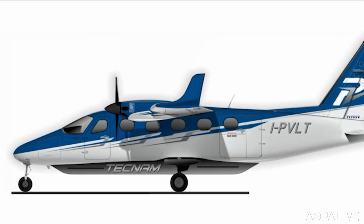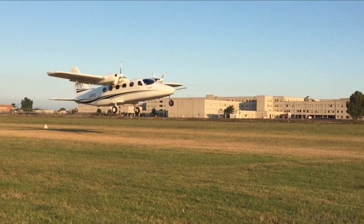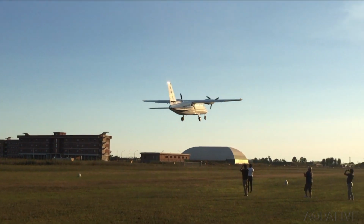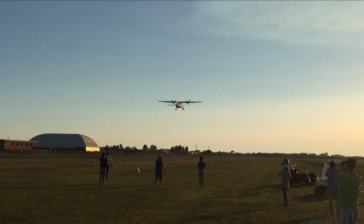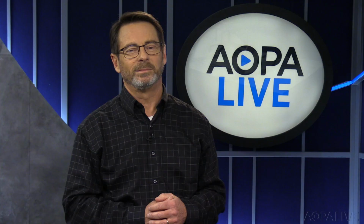Well, and over in Italy, Tecnam has announced that it's going to join forces with Rolls-Royce to develop an all-electric twin-engine aircraft. The P-Volt is based on the Tecnam P2012. The 9-passenger aircraft is aimed at short and medium-range commuter operations. Now, Tecnam hasn't released any performance specs so far.